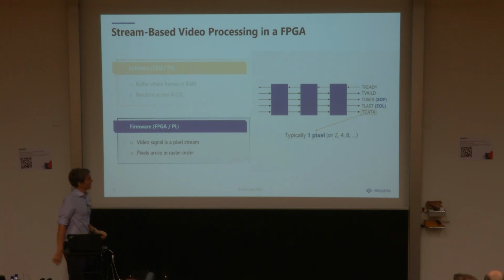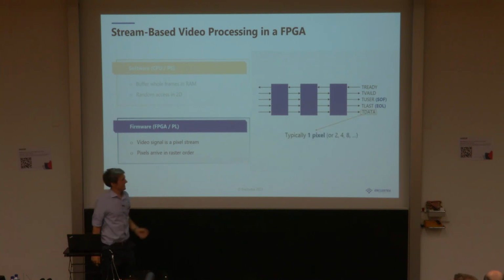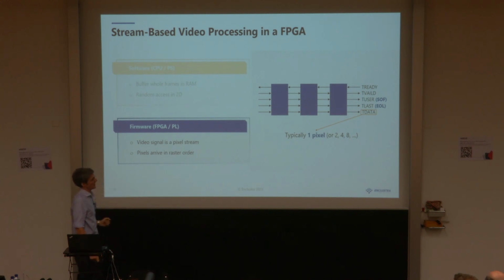So the point here is that this data lane is typically 1 pixel wide. Okay, if we have a high throughput requirement, we may parallelize by a factor of 2 or 4 or 8, for example, but we are definitely not talking about passing entire frames of millions of pixels at a time. So this gives us a fundamentally different starting point from which to develop our vision algorithms.